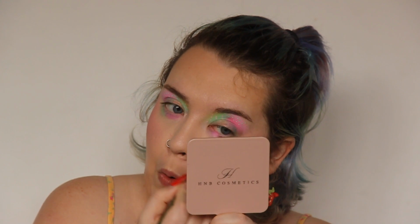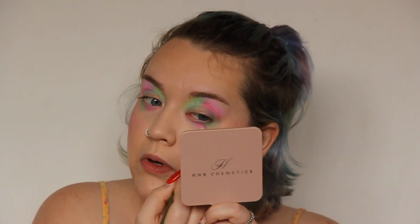Okay, and we're going to use my KJH19. We're going to use Fiction, which was the lighter pink shade, and we're going to take this all the way up to the inner corner. So we've got a cute little flipped moment going on.